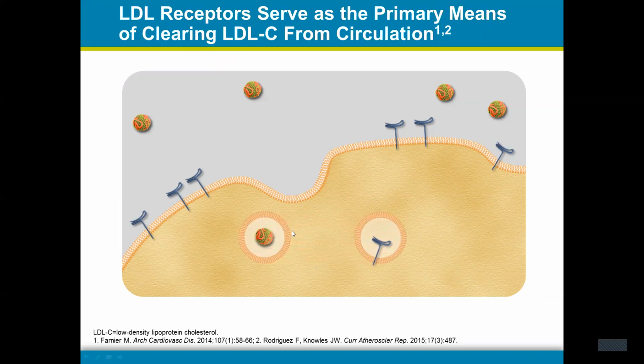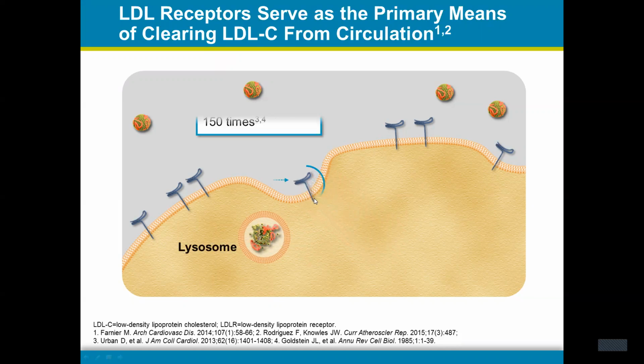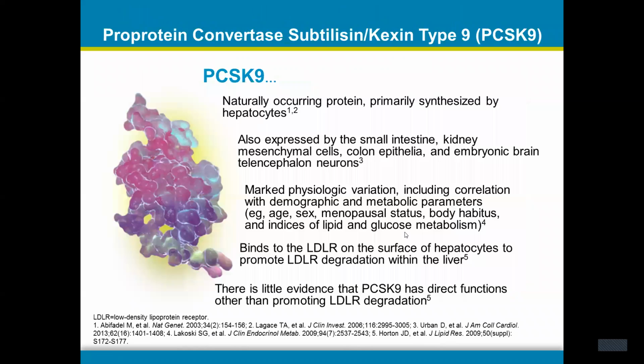And what happens in a normal situation is the LDL receptor gets separated, cleaved from the LDL cholesterol. The LDL receptor goes back to the liver cell. In a normal situation, this LDL receptor gets recycled up to 150 times. The LDL is killed by endocytosis, and the LDL receptor goes back to the liver cells, able to recycle itself 150 times to pick up more LDL. That is when the LDL receptor is left alone.